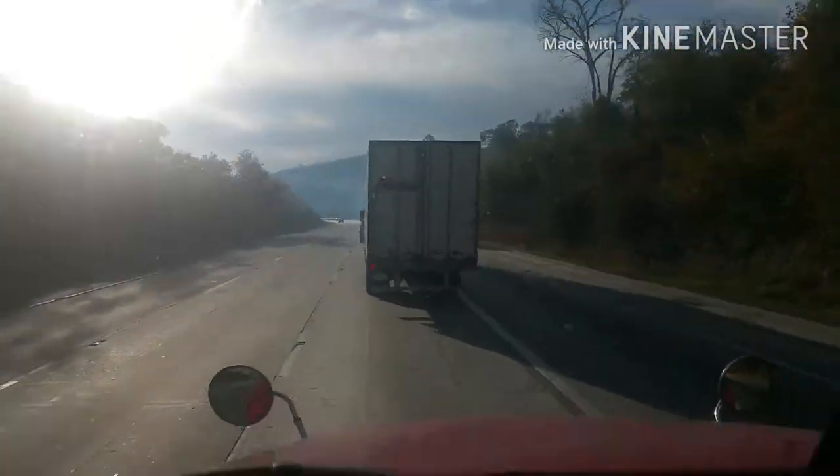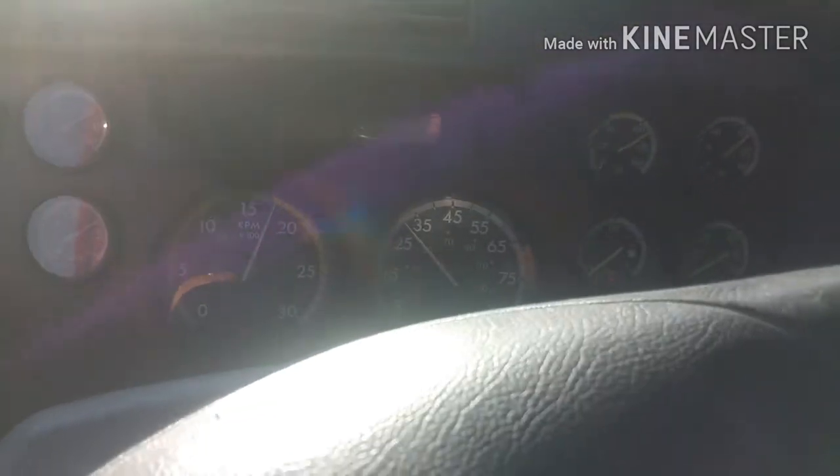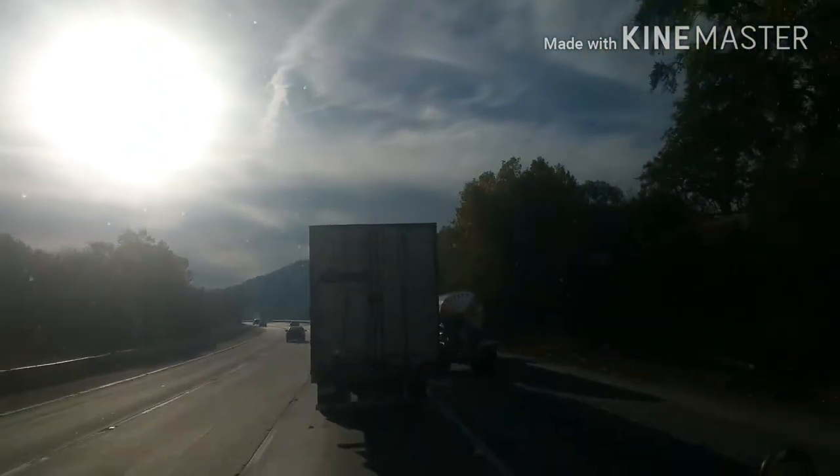Here's my elevation now. Going up right now, I'm slowing down. I was doing, like I said, 55, but I slowed down my truck, and I'm ready to stay right here, be safe.